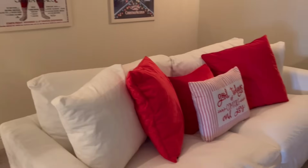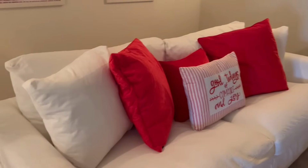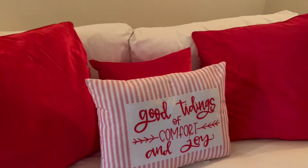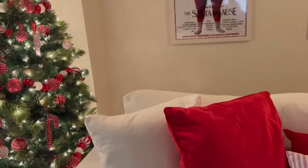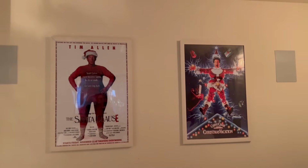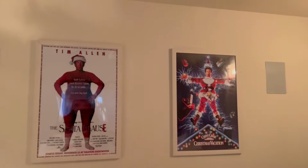We have the red pillows. The white pillows were already part of the couch. Then we have my striped pillow, which is super cute. So I feel like it just kind of breaks up all the red as well. And then really the star of the show up here are going to be my posters. My Christmas posters. We've got Santa Claus, Christmas Vacation, The Grinch, and Home Alone.